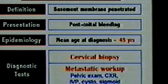Invasive cancer. The definition is the basement membrane is penetrated. Presentation most commonly is postcoital bleeding. The mean age of diagnosis is 45, the youngest of all gynecologic cancers. You must do a biopsy and then a metastatic workup.